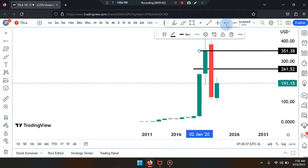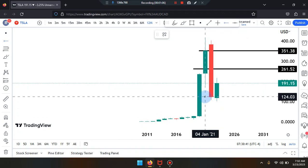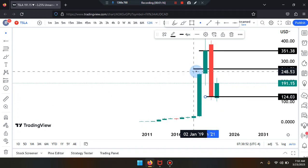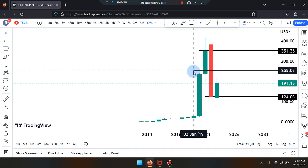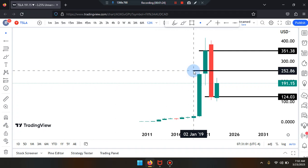351.38. And if price action reverses, comes back down, it can tag that support once again before pushing up further, unless it does a complete drop down near the numbers of 124.03. Let's also pull that midpoint down a little further, so nearing the numbers of 252.86.